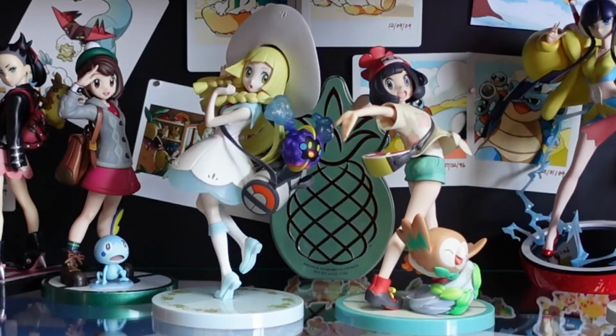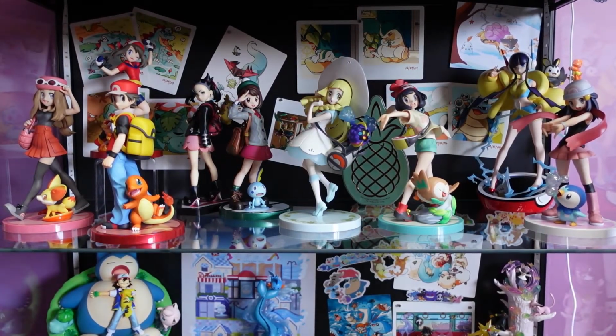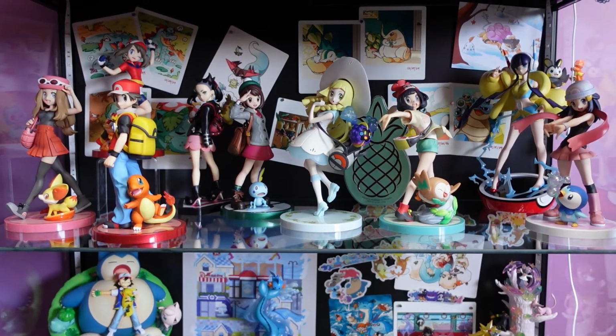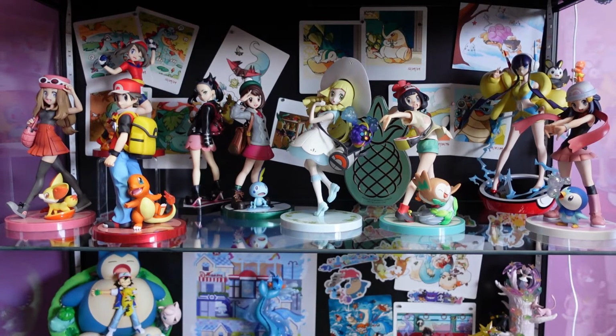Then in the front, we have Dawn from Pokemon Pearl and Diamond with Piplup. Very cute figure. I know she's very popular, so I hope she gets a re-release or something, because I would love other people to have her as well. And then in the back we have the Pokemon gym leader Elesa from Pokemon. This is her Pokemon Black and White 2 design, I believe.